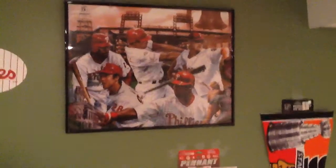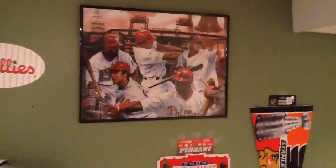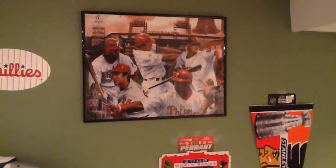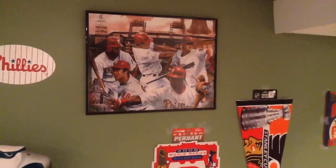And I got that many years ago. I actually got that before they won the '08 championship. I want to say I bought that in '06 or '07 at a local store in one of the malls.